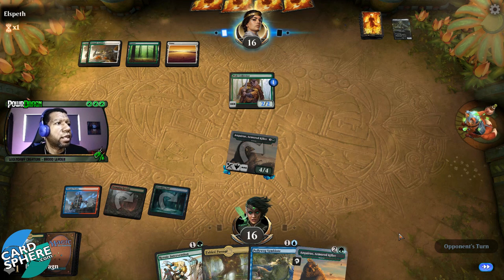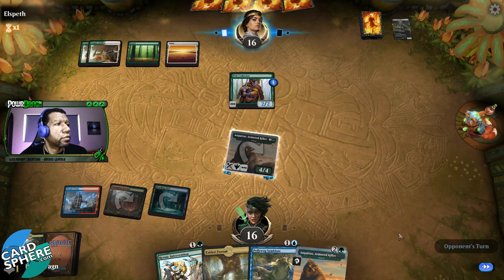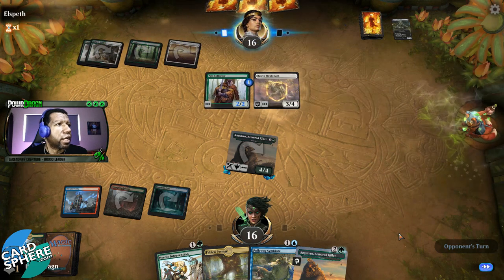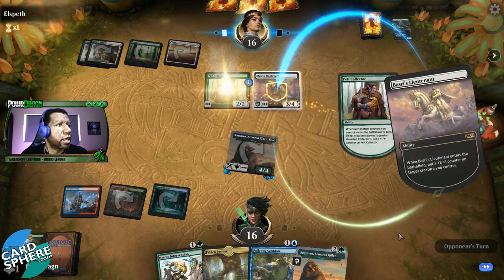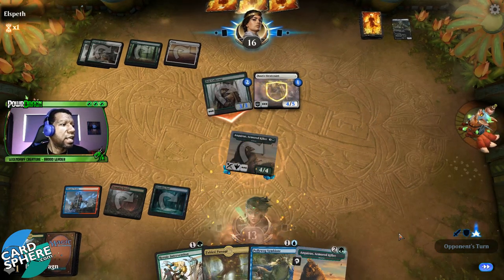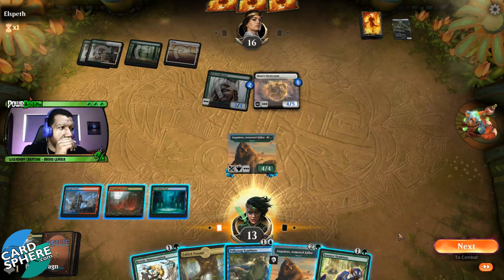I think the opponent was just setting up something to make a bunch of plus one plus ones, is what's going on here. Oh no, we're gonna get Primal Mind-ed. Okay, that could have been lots worse, actually. Could have been significantly worse. It was not.